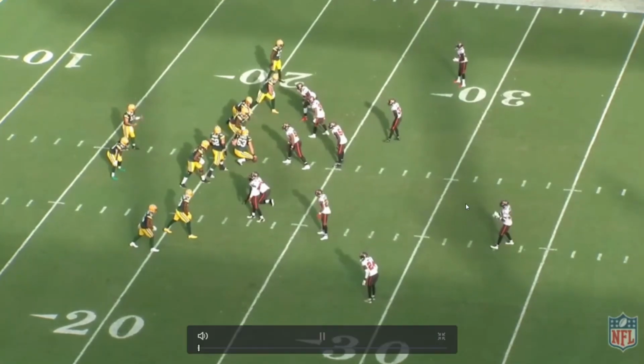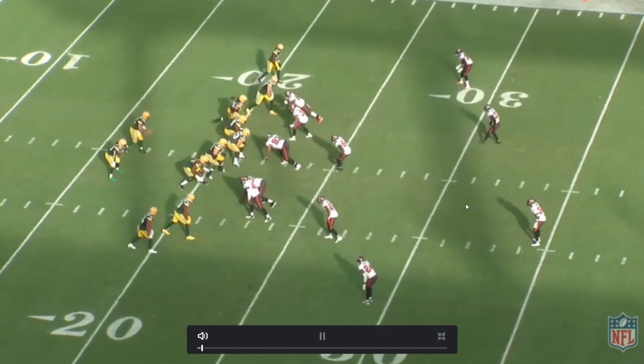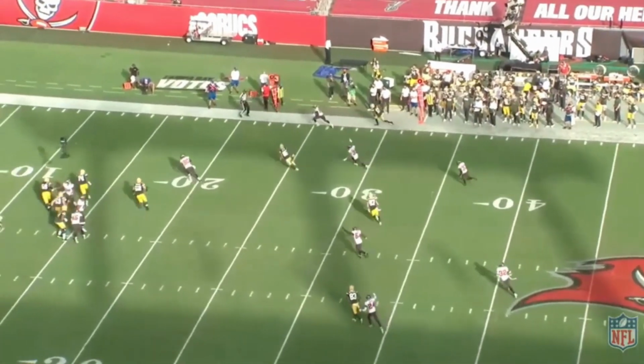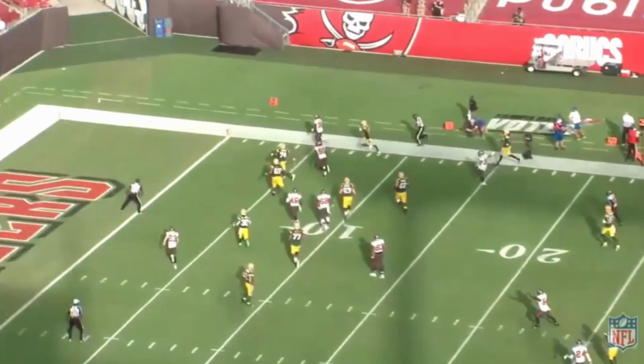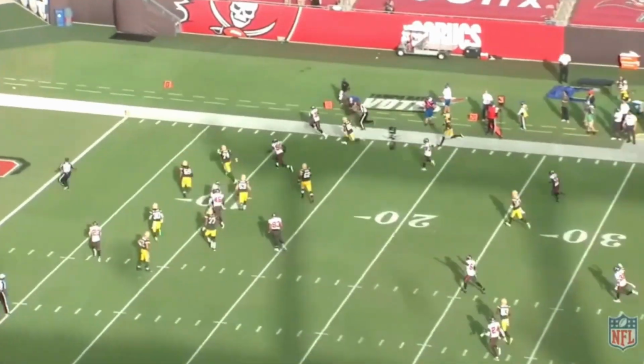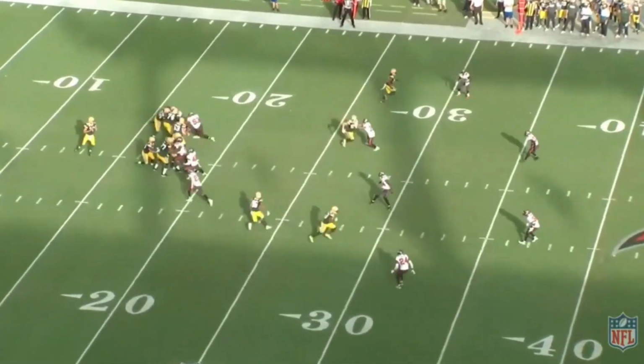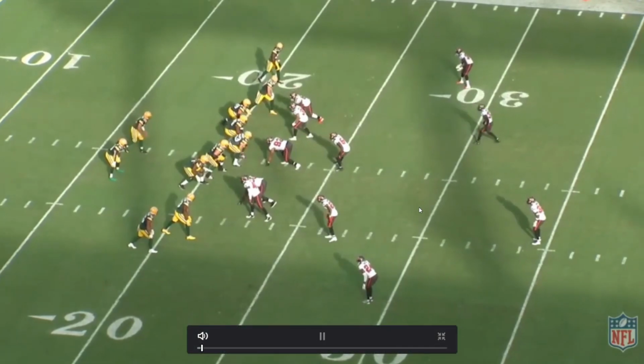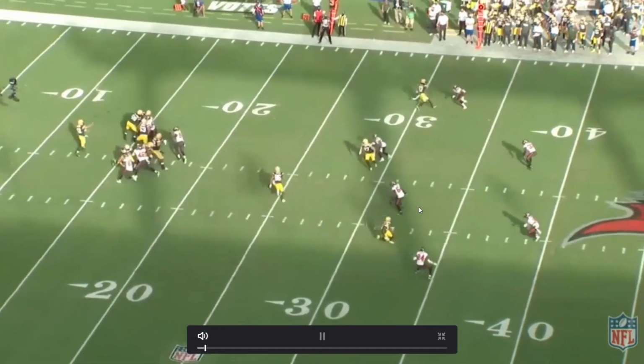So, Plus, what did you see in this initial play, initial setup? What did you like about it? Yeah, like you said, they're playing assignment sound football. This just goes to film study. Jamel Dean has been one of the better defensive backs in this league, and you see it right here. He's all eyes on Aaron Rodgers as he drops back. He lets this play develop, and he's just sitting there playing his zone.